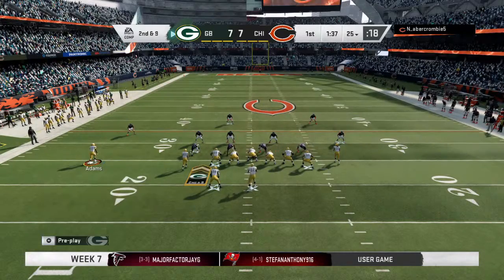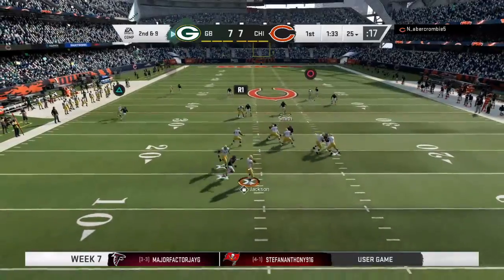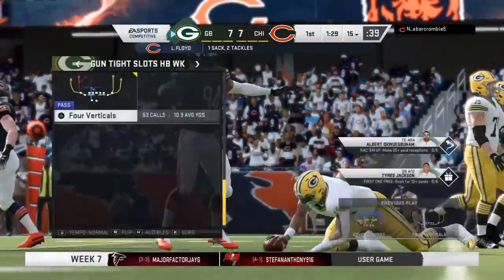45 to Mike. 45 to Mike. From the gun, it's Jackson. Nowhere to escape, and he goes down.